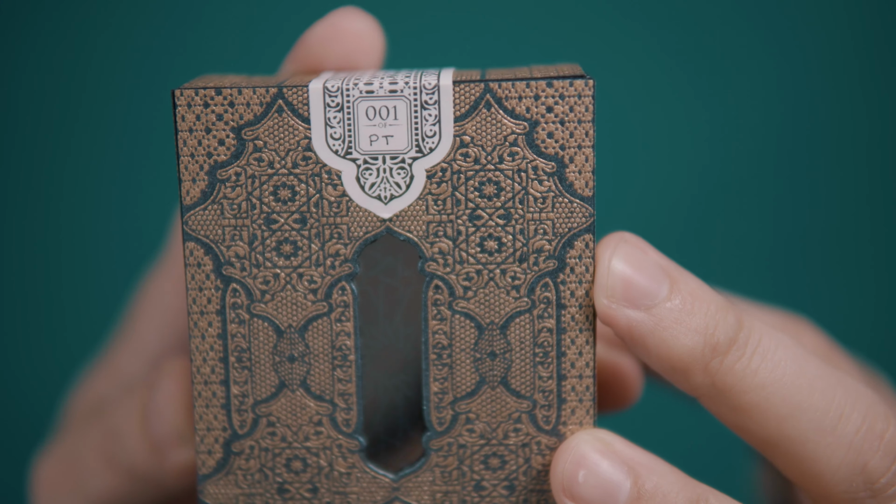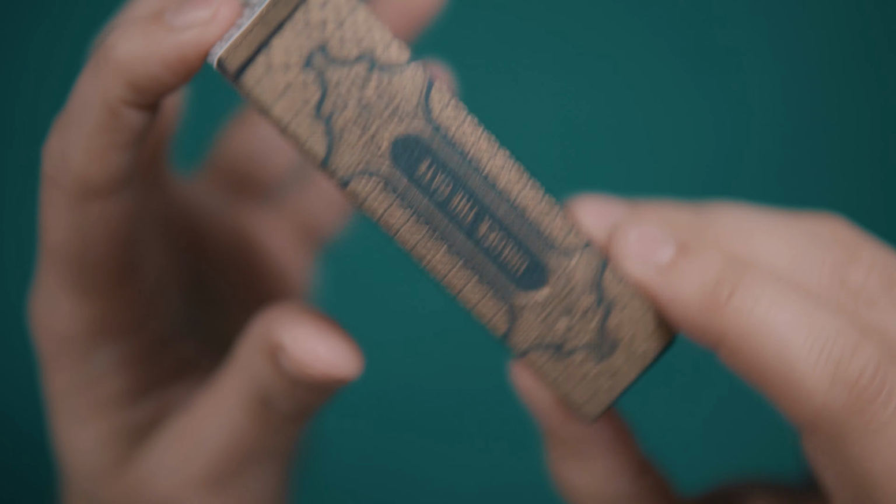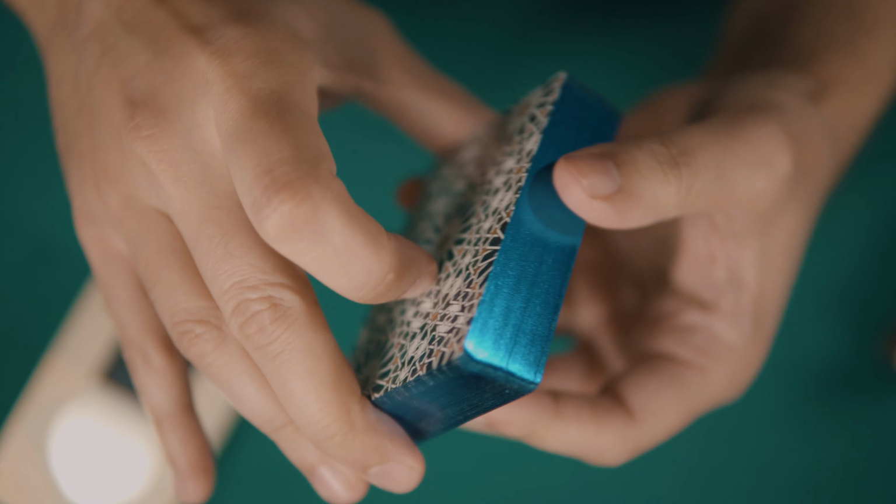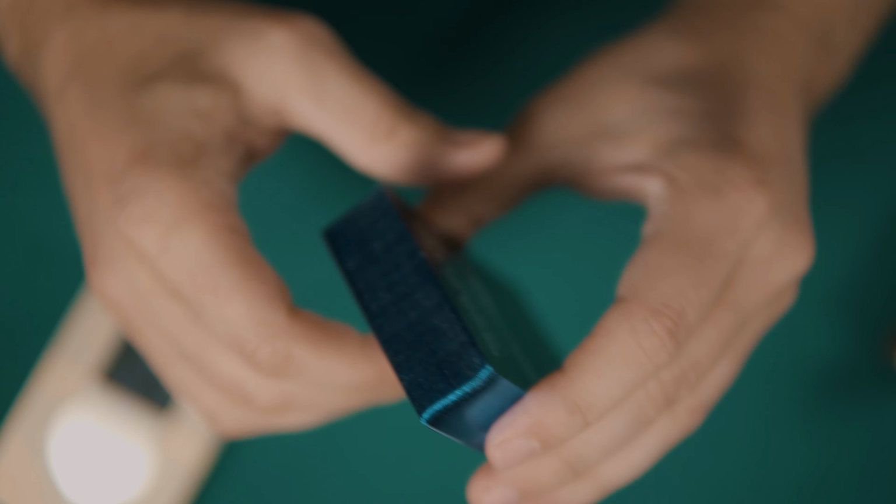For absolute completionists out there, I probably should mention that there does exist a 52 plus Joker convention exclusive blue tuck case version with blue gilding. This one is no longer available through non-aftermarket avenues.